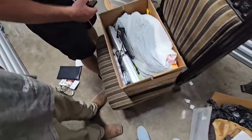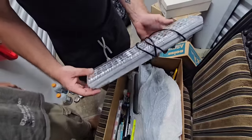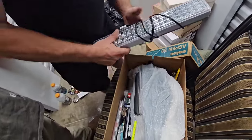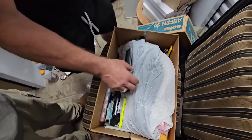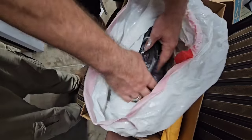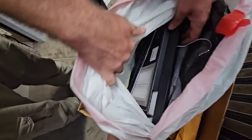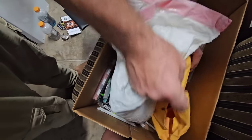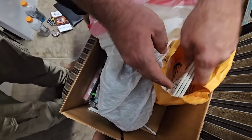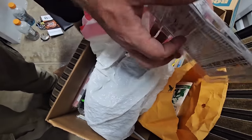Alright, here we go. What is this? That is a sweet strobe light. It's just some kind of light. LED light. Got remotes. What kind of miscellaneous? What is this? Oh, yeah. This. Oh man. Help the homeless. There we go. There's no key. Where's the key at?